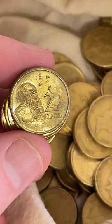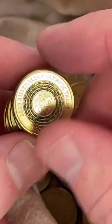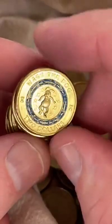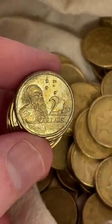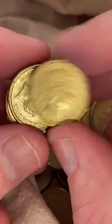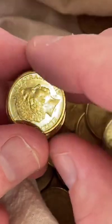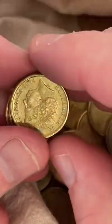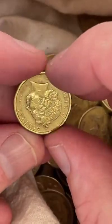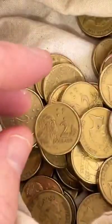Also on the Australian coins, some of them have got a bit of colour on them, so they're worth a little bit more than face value as well. It just depends which one. As I said, 31 different $2 coins are worth more than face value, so there's plenty to look for. Through the link in my bio, if you want the list of what to look for, you can jump in there and have a look.